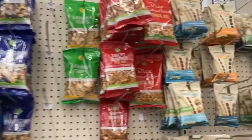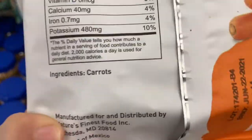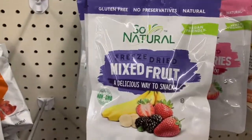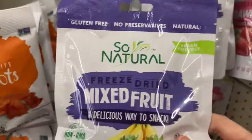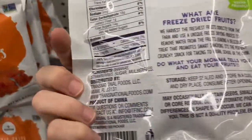Same goes for the peach cups. And they are really good. They taste great, and the ingredients are just fruit. This freeze-dried fruit is an amazing deal. We love freeze-dried fruit, and this is absolutely the best place to buy it. It is so much cheaper here than anywhere else.